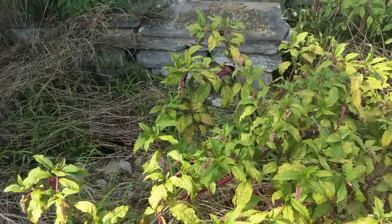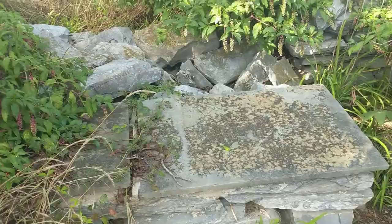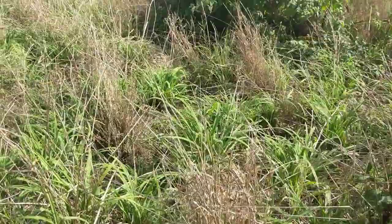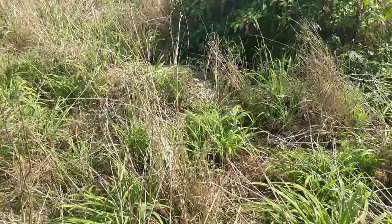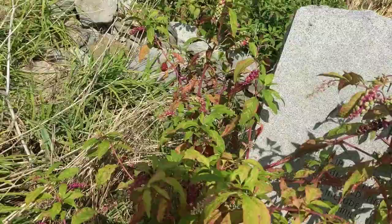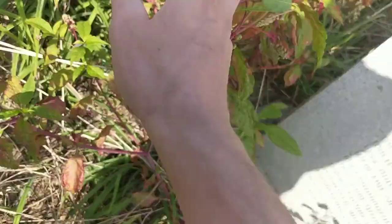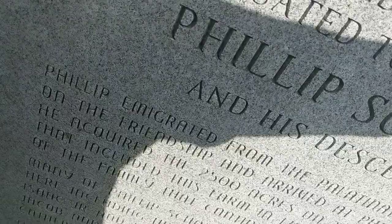I guess that's just like a bench that they have here. Wall sort of semi-collapsed there. But I'm sure there are a ton more stones in here, because I believe it said there's like 10 burials in here in the Schaeffer. And we are going to move this nasty bush out of the way so we can see this, and we can actually tell you the story of this cemetery.